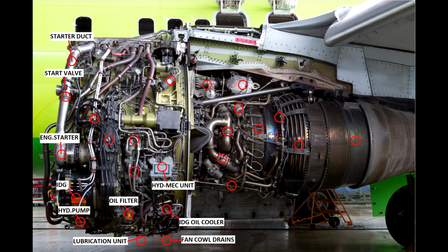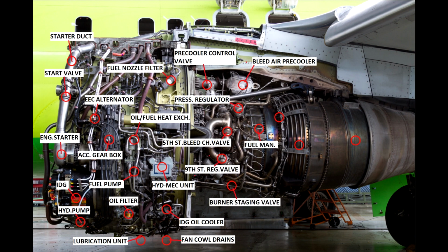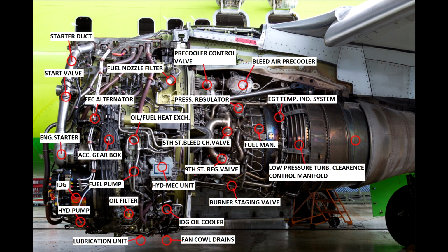Hydromechanical unit as well we have here, fuel pump assembly, main oil fuel heat exchanger, accessory gearbox itself, as a huge element we have, electronic engine control alternator, fuel nozzle filter, pre-cooler control valve, bleed air pre-cooler, pressure regulator and shutoff valve, 5th stage bleed air check valve, 9th stage regulator valve, burner staging valve, fuel manifold, exhaust gas temperature indicating system, low pressure turbine active clearance control manifold, exhaust plug assembly.